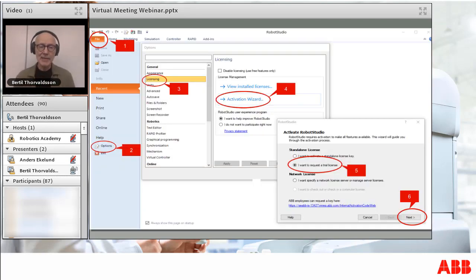Once you have it, you will need to activate it. And if this is the first time that you download RobotStudio to the PC in question, there will be a dialog box coming up to guide you through the activation process. But it's also possible to do it by selecting the file menu. And in the file menu, you select options, and you get the dialog box in the middle here where you select licensing. And then you select the activation wizard, which brings you to the pop-up that you see to the lower right on this picture. And there you select, I want to request a trial license. And then you just click next. And there you go. And you select now RobotStudio Special Offer 2020, and you're ready to go.